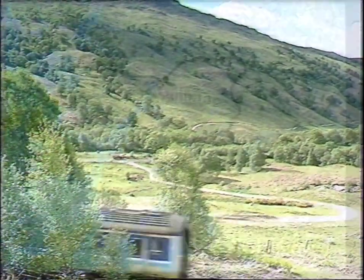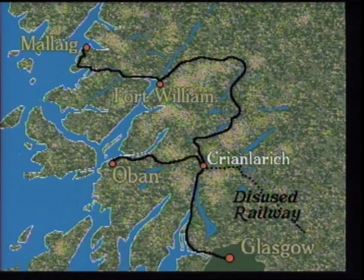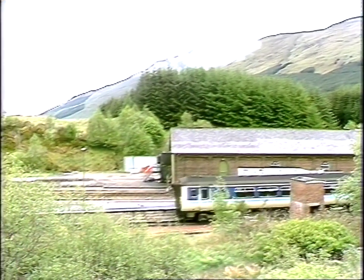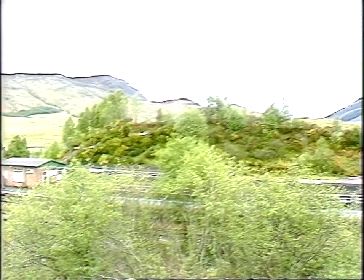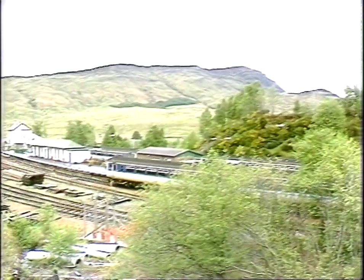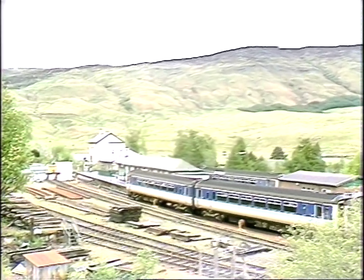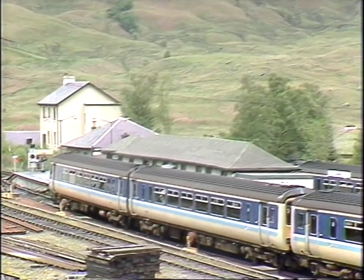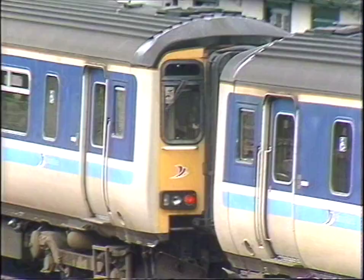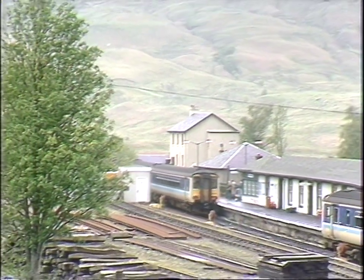The next stop is at Crianlarich. The original railway from Callander was closed in the 1960s, but the extension to Oban now survives as a branch line. Today, the train divides with one half for Oban and the other to Fort William and Mallaig.